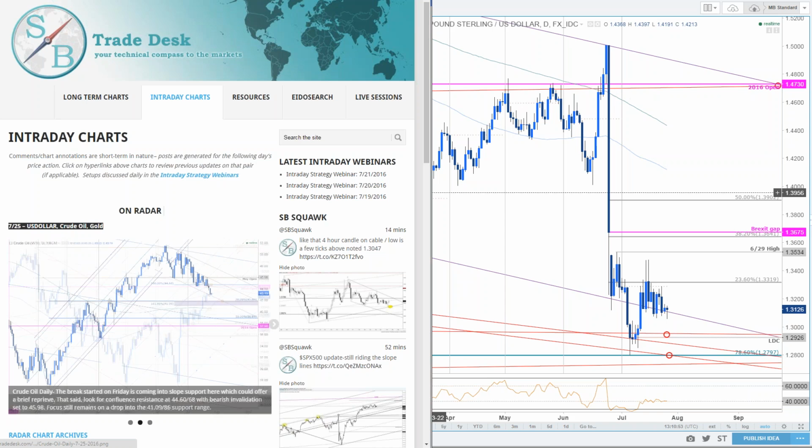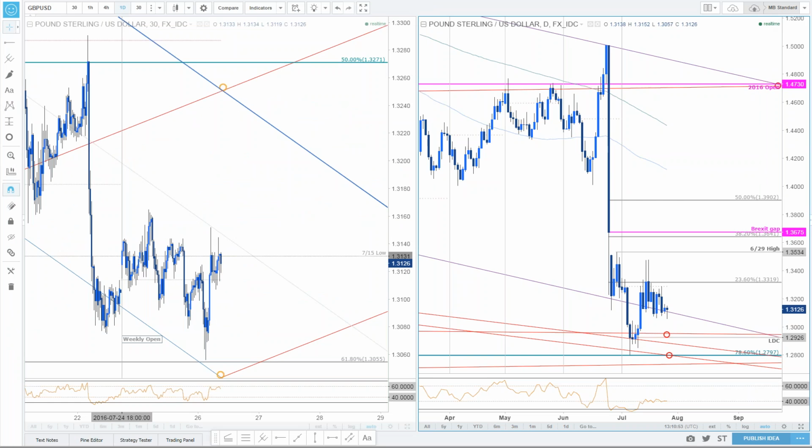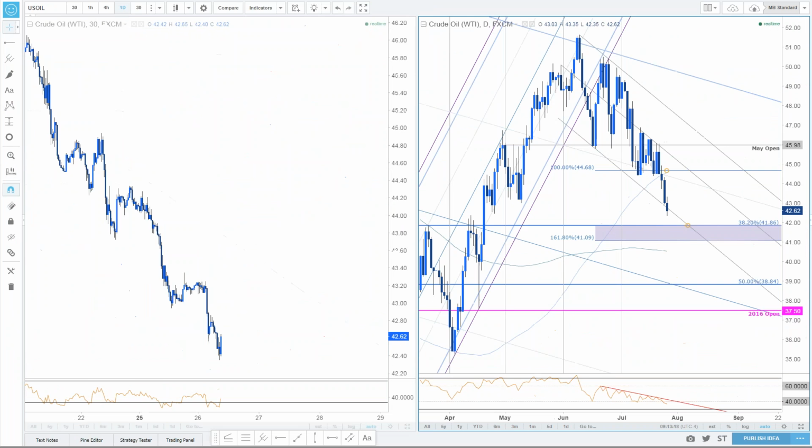Last night's radar charts: here's what crude looked like. And boy, it keeps playing out really well, this crude trade.